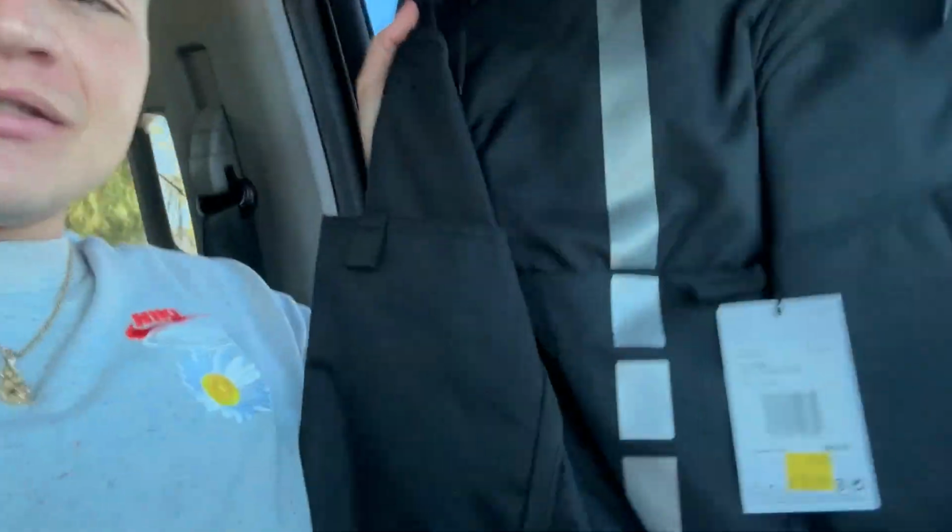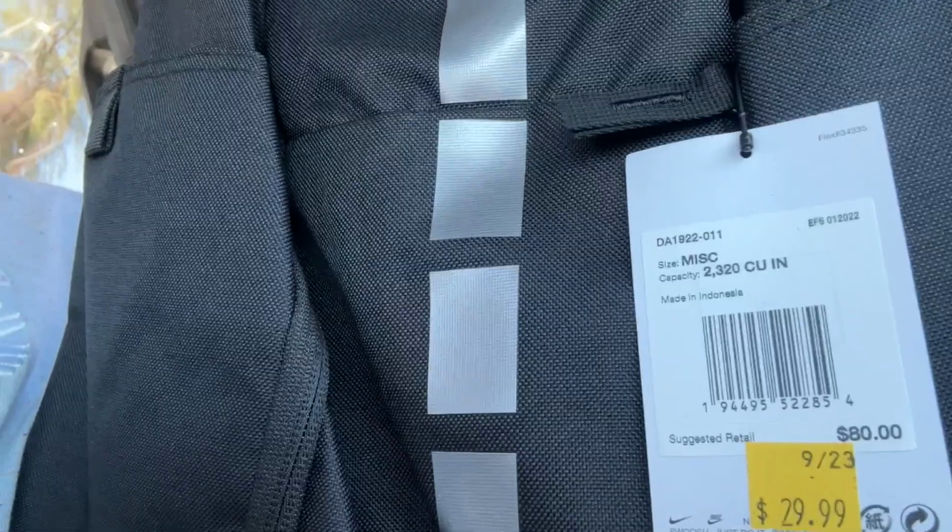Alrighty guys, so just walked out of the Nike clearance outlet, picked up 4 pairs of shoes and 2 Nike Elite bags. I don't know if you could see through the window there. There's about 7 or 8 of them left on the shelf from last night, but unfortunately there were 2 Amazon sellers ahead of me that are here every day and then an eBay seller. So I was only able to grab 2 more, but I got 5 last night. These are just the all black Nike Elite bags. Look at that price though, $29.99.